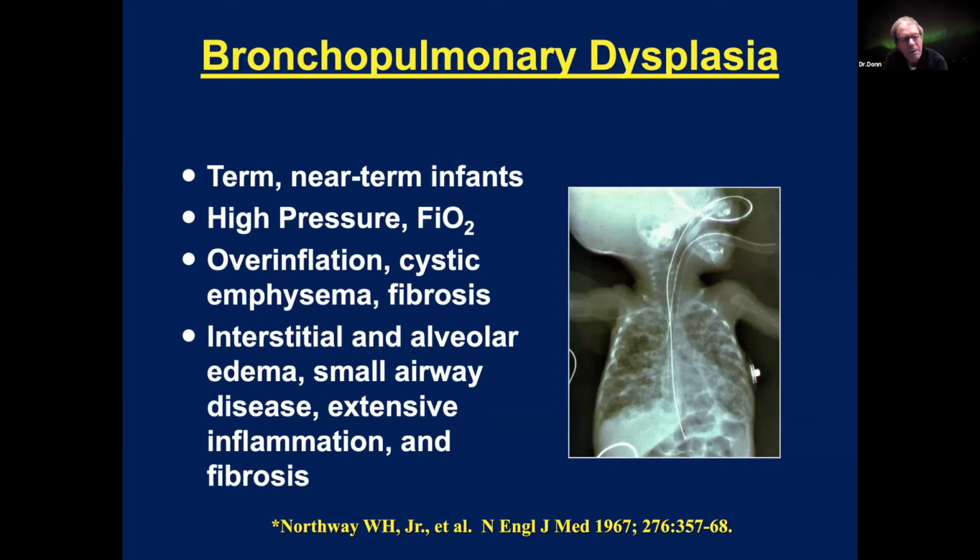And these were term, or as we called them back then, near-term infants who had been exposed to high pressure and high concentrations of oxygen. You can see how the X-ray shows overinflation, severe cystic emphysema, and fibrosis of the lung. And on histopathology, the lung showed interstitial and alveolar edema, small airway disease, extensive inflammation, and fibrosis. And even though it's been 55 years since this observation, BPD continues to be a baffling, confusing, and very frustrating disease for neonatologists and pediatric respiratory therapists and pulmonologists.